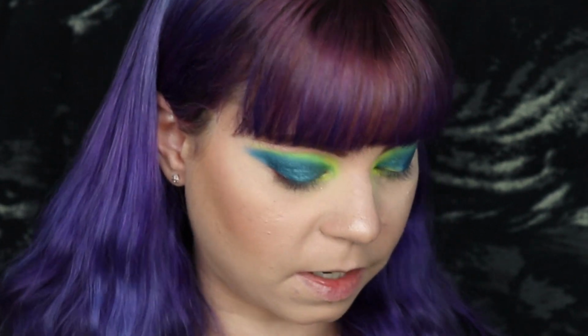Seriously, I'm about to give up right now because apparently I don't know how to do makeup anymore. Alright, my makeup is looking absolutely awful right now, and I'm going to give this one last try, and literally all I'm going to do is take this orange pigment, I think it's the orange, no, it's the neon red pigment, and I'm going to put that in my inner corner.